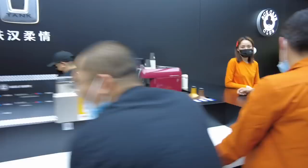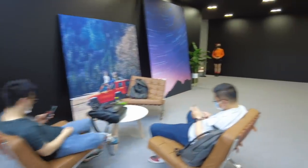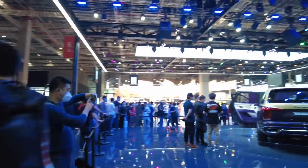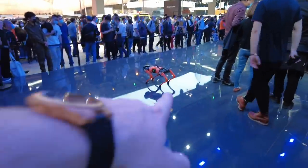Coffee bars are all the rage around here. This is like a super luxurious one. Wow, look at that. They even got a little robot down there.